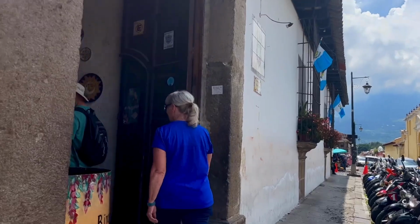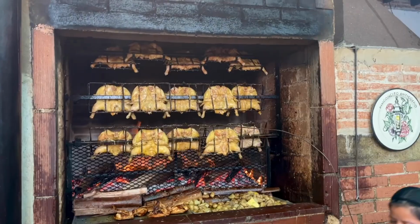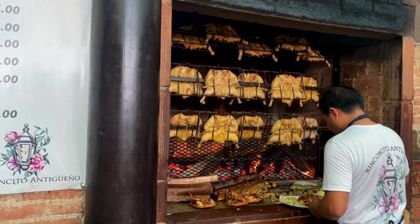So if you'd like to come for a traditional local almuerzo or lunch, one good place to come is right behind me. This is the Rincón Antigüeño. This is a great little restaurant. They've got a big wood stove that cooks chickens, and you can watch the process. They do have other things on the menu, but we all stuck with the chicken because it looked delicious, and it actually was delicious.